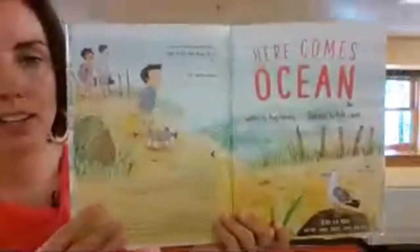Good job. Okay, let's read it. This one, do you remember what it's called? It's called Here Comes Ocean. And this is by Meg Fleming. And it's read with permission, once again, from Simon & Schuster Children's Publishing. Thank you, Simon & Schuster. Here Comes Ocean. I love the illustrations on this.